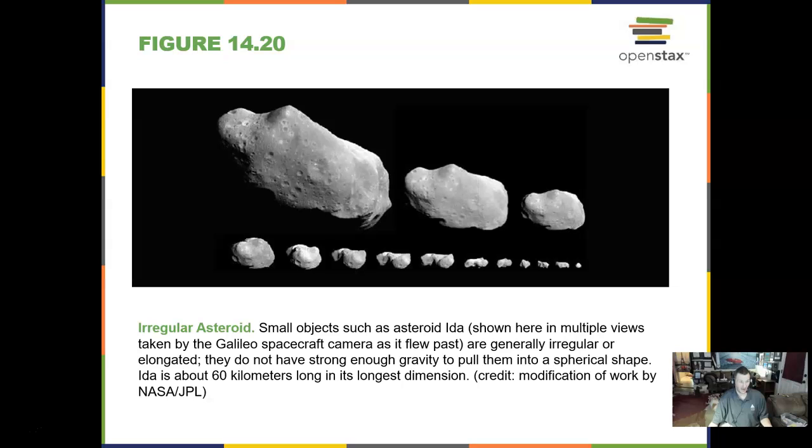Here we see an irregular asteroid, Ida. We've seen this before in chapter 13.